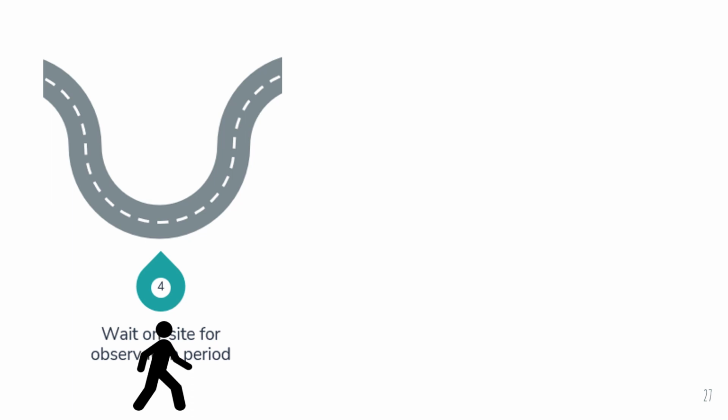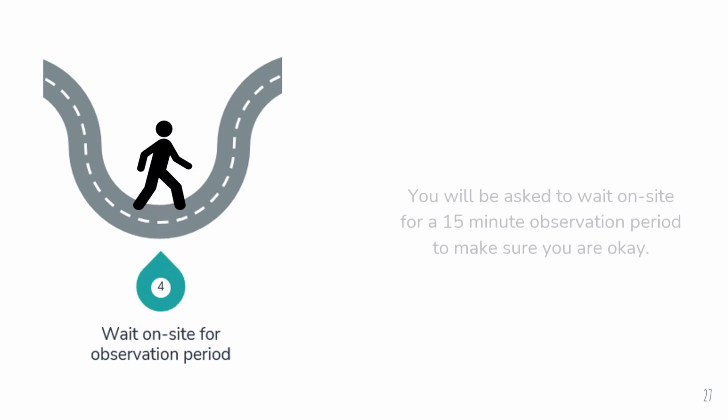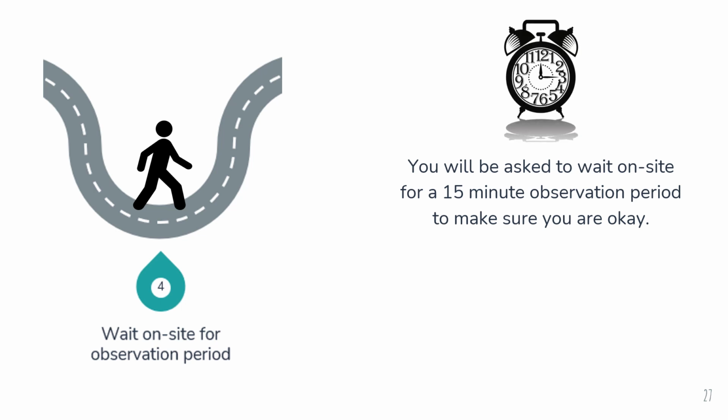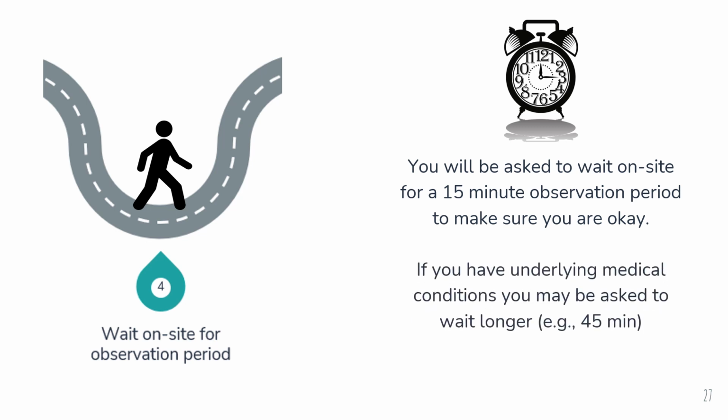Step 4. After you get your shot, you will be asked to wait on site for an observation period. This is to make sure that you don't have any allergic reactions to the shot. Most people are asked to wait just 15 minutes, but if you have underlying medical conditions, you may be asked to wait longer.